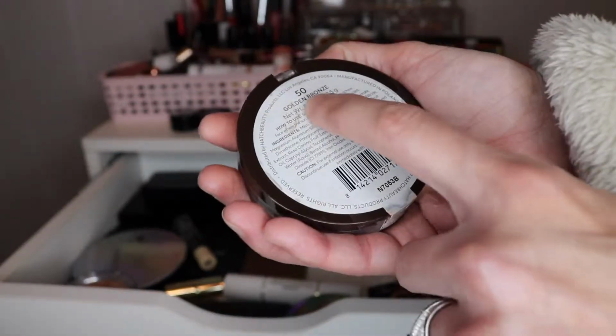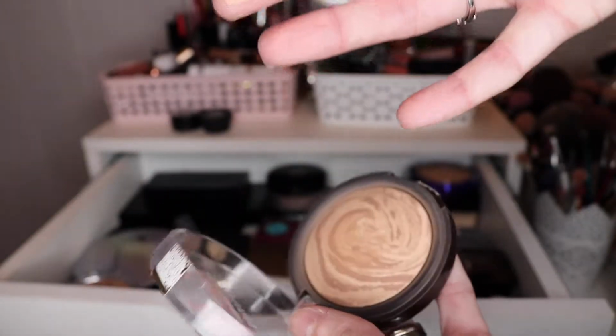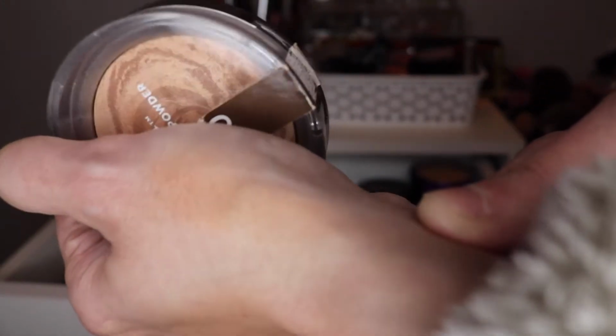Okay. Next I have this Found Baked Bronzing Powder. I got this at Walmart. Mine is in the shade Golden Bronze. This is a beautiful, beautiful bronzer. This has a really nice kind of sheen to it. I wouldn't call it completely luminous, but just a really nice sheen to it. It's picking up a little bit warmer on camera than it comes off on the face. It doesn't come off that warm on the face, but really, really a beautiful bronzer. I love that one.